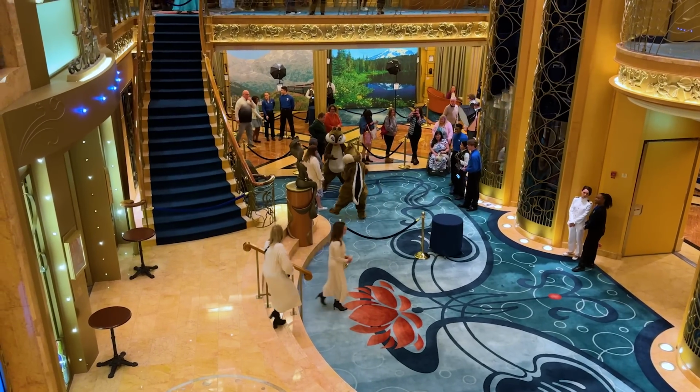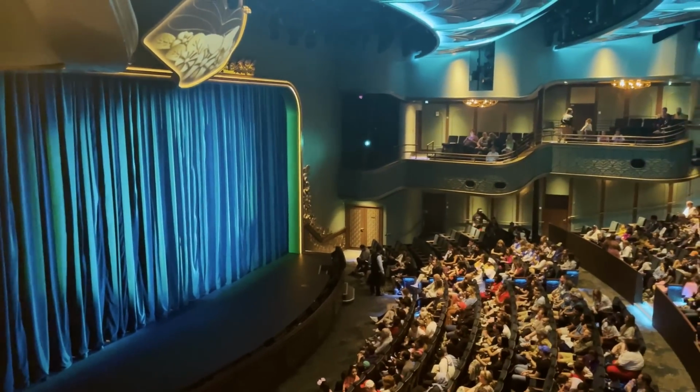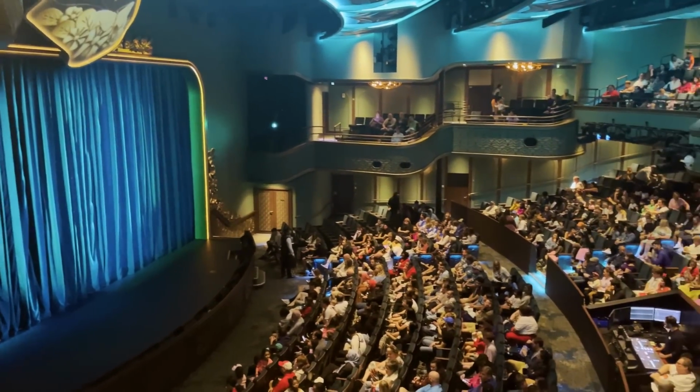So if you're on the Treasure, you have the Moana show. If you're on the Magic and Wonder, you have the Dream show. So some of the shows are unique. Some of them are found across a bunch of different ships. And the shows also rotate through. So you may have a show one night, a magician the next night, and another show. Every night there is something really fun for you to do in the theater, and I highly recommend that you do not skip these shows.